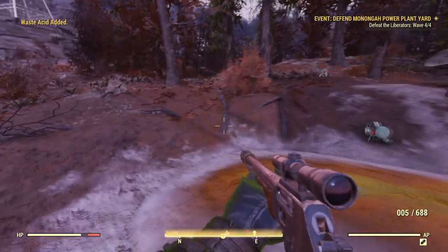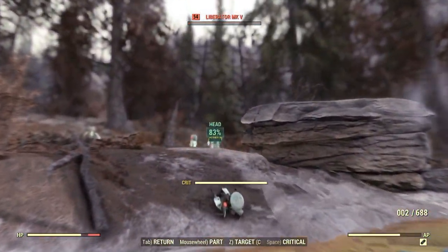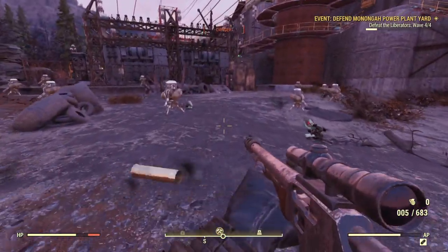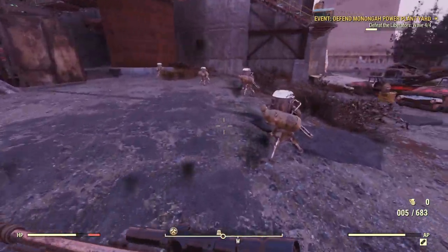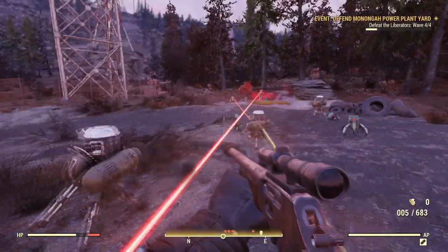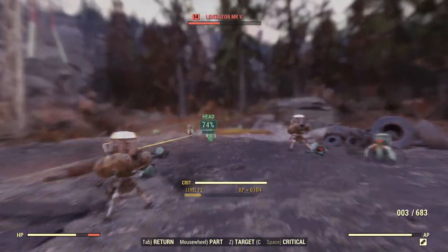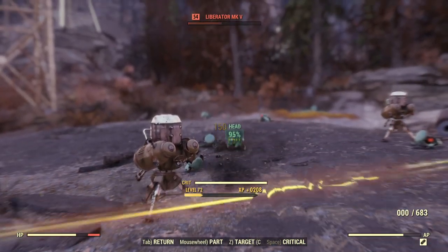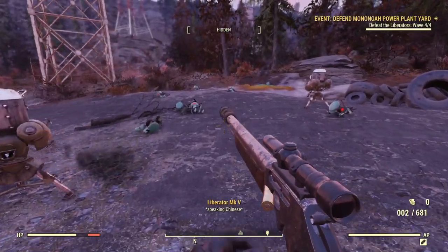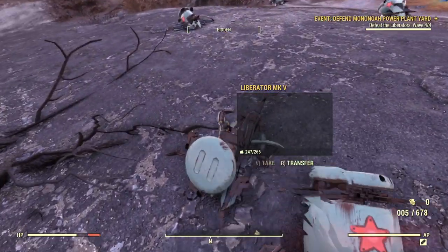Yeah, cool, they're coming from this direction. I'm not knelt down anymore. Let's walk back here, let's pull them this way into my turrets. Look at all the... Okay, they're dead. That was it. That was wave 4 of 4. We finished it. Not too bad. That wasn't too bad at all.